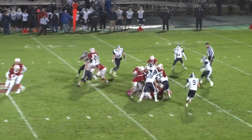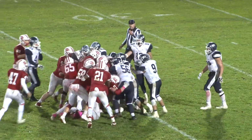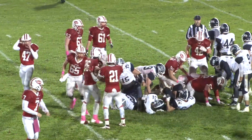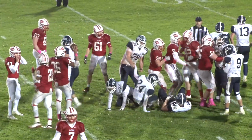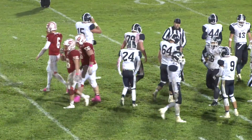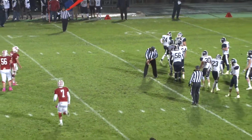Here's the handoff. Rayford again. First down run here for Jaden Rayford. So he gets it down to the 35-yard line of Lake. So Dylan O'Quinn on the stop, but they still move the sticks.